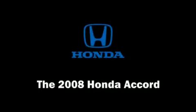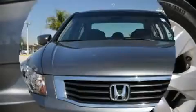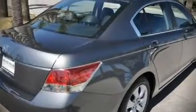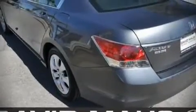The 2008 Honda Accord. This four-door, five-passenger sedan still has fewer than 30,000 miles. It features a front-wheel drive platform, an automatic transmission, and a 2.4-liter four-cylinder engine. You'll appreciate highway fuel economy of 31 miles per gallon, providing exceptional driving range and value.